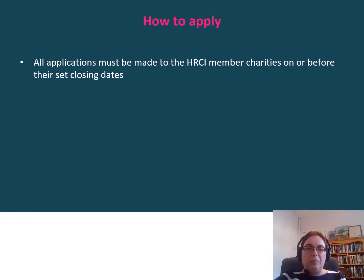All applications must be made to the HRCI member charities on or before their set closing dates. It's a good idea to start building partnerships with member charities early in order to collaborate effectively on the research topics that have been prioritised by charities.